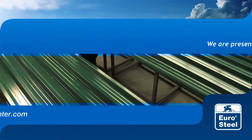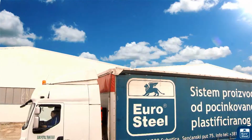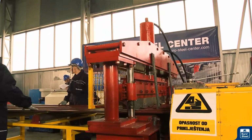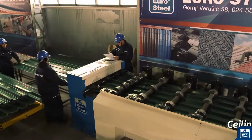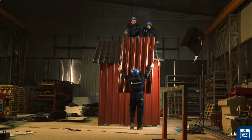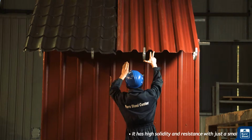We're presenting to you plasticized galvanized roof trapezoids and small facade trapezoid from the product range of Eurosteel Center from Subotica. Trapezoid profile cladding has applications in a wide range of construction. Because of its excellent properties, it can serve as ceiling, facade or roofing cladding. It has excellent static properties and so is suitable in cases of very large abutment spaces, which minimizes construction costs.